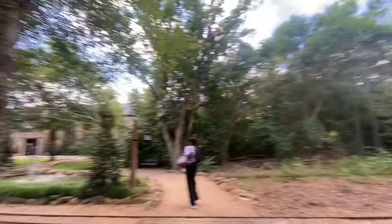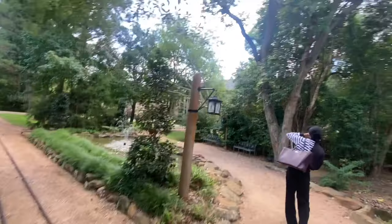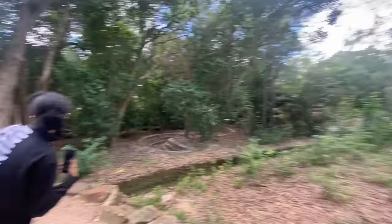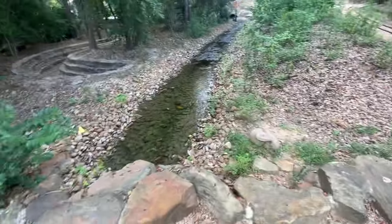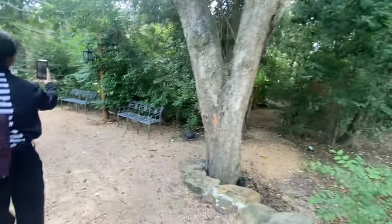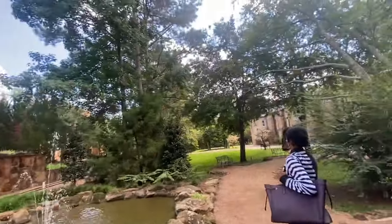This library is on private property and belongs to Mark Lanier, who owns, I think, a law firm. And I think, I'm not too sure, but I think it's 35 acres. There's a library, a chapel.